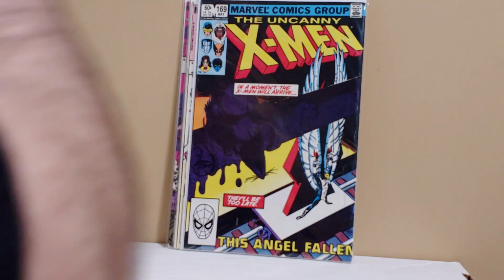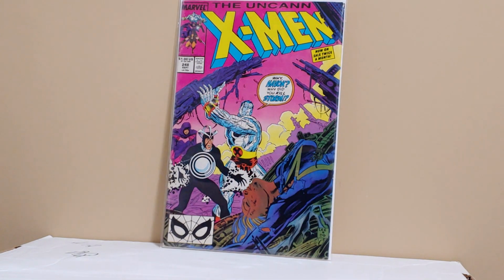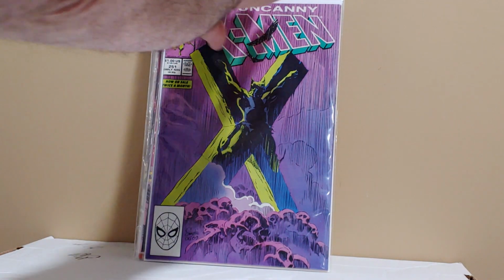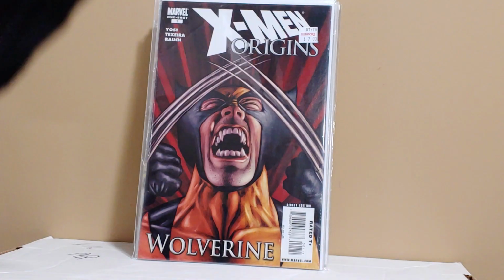X-Men 169, first appearance of the Morlocks. Number 193, first time Firestar joins the X-Men. Number 244, first Jim Lee on X-Men. So again, these were all part of the 65 cents. Number 251, just a great cover. And 282, first appearance of Bishop.